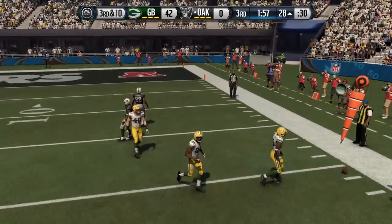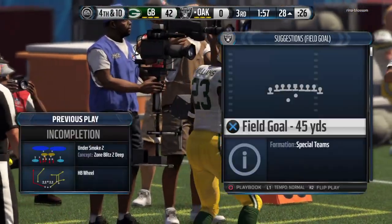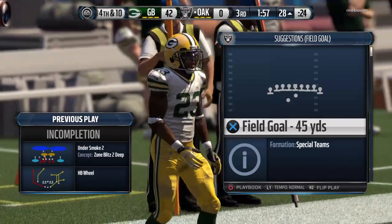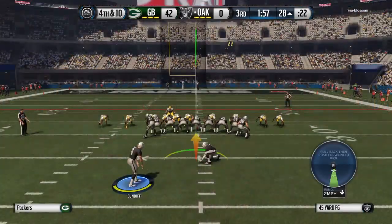The Packers defense now is going to go nickel halfway through the 3rd quarter. And it's incomplete. Just can't hold on that time. Good job that time by the secondary. They're in good position. They make the play, and it's an incomplete pass by the quarterback.